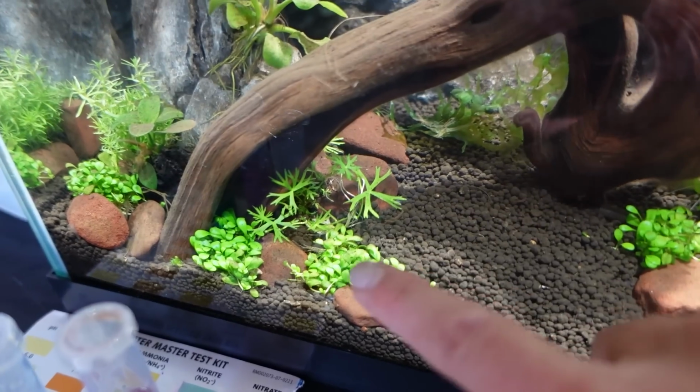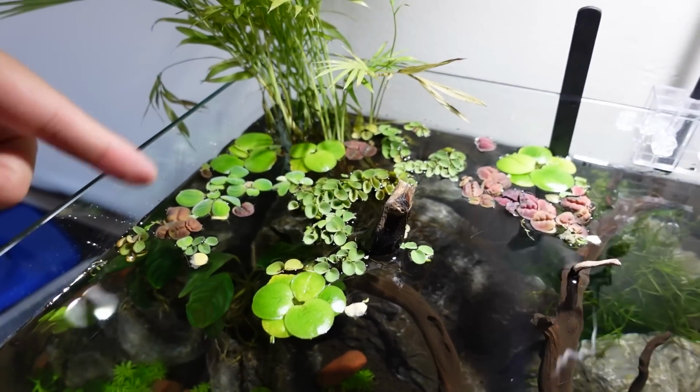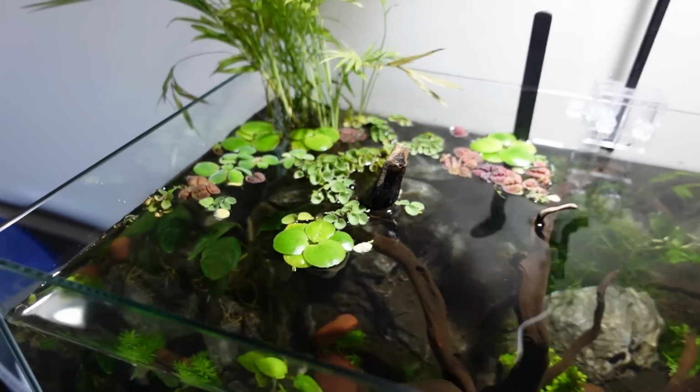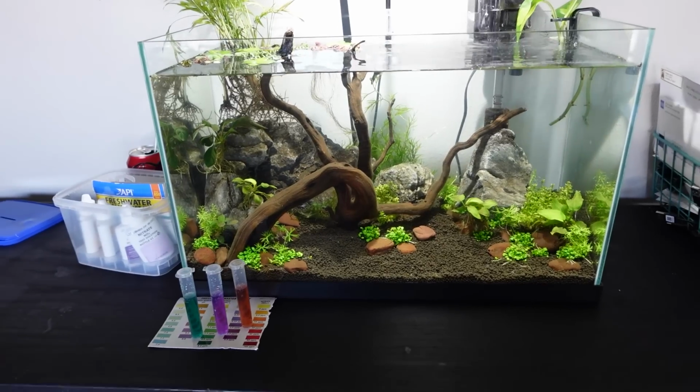I think this plant is so cute. And just yesterday, I added a whole bunch of these floaters. So I don't know, hopefully the plants help things settle, but you know, it's gonna be a while.